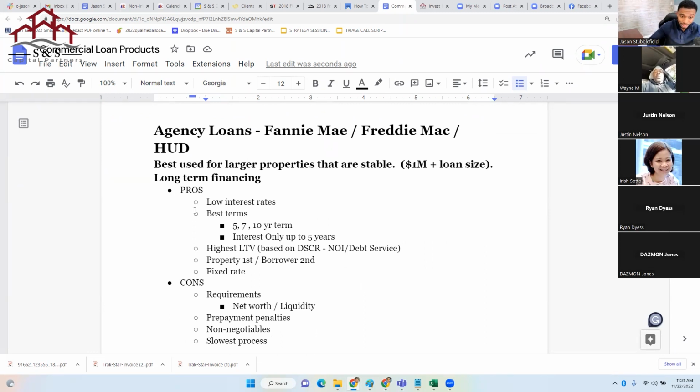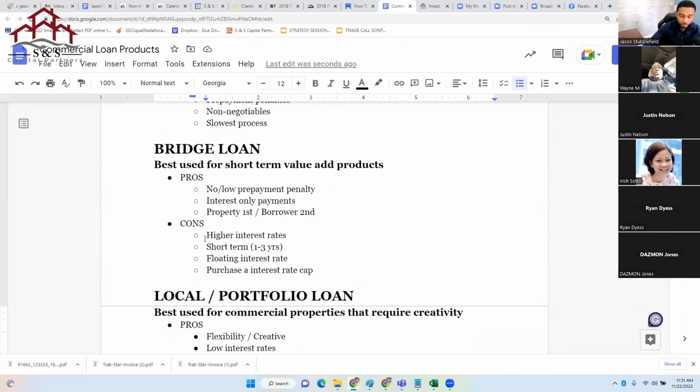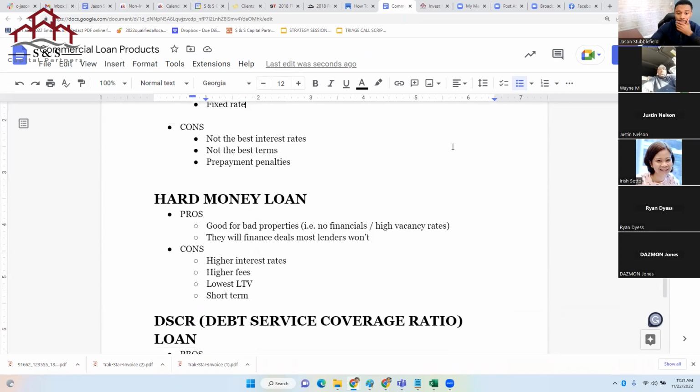We want the loan on the beginning bridge part, and we want your loan once you take it into something more long-term. Whereas with the bridge lender, they don't necessarily care about what happens afterwards. They just want to get interest and then get the money back. But good points with that.